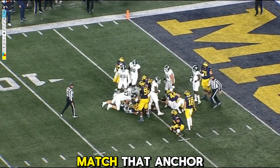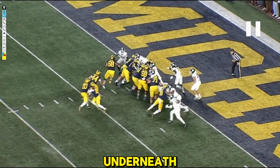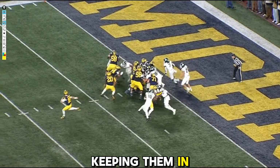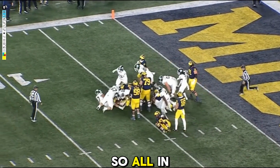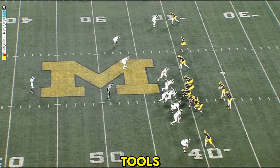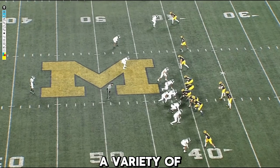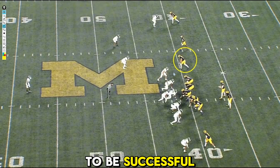Just got to be able to match that anchor a little bit better, get that better pad level, keep your arms underneath. Again, arms are really fine located. He does a good job of keeping them in the chest area, but you've got to get those hips down underneath so you can lift a little bit and drive and then get that anchor down. So all in all, I think he's a fine blocker. I'm not here saying he's the best blocker in the world, but he's got more than enough tools, hand location, technique, and being able to block in a variety of different ways with the inline usage that we see at Michigan to be able to be successful.